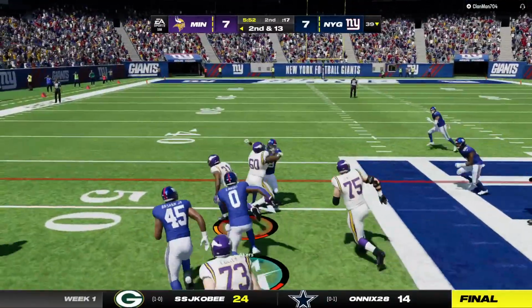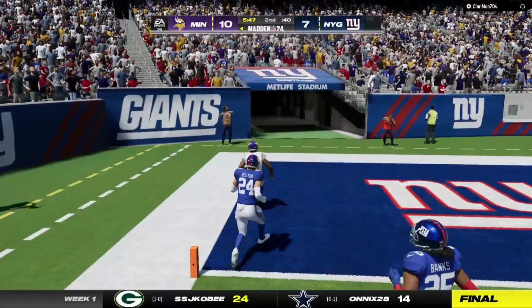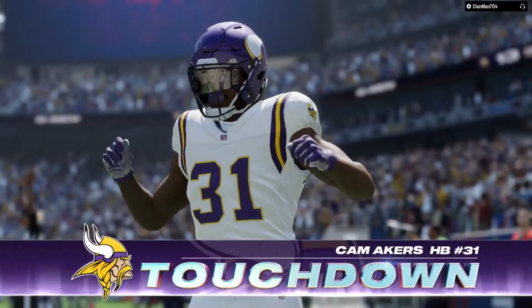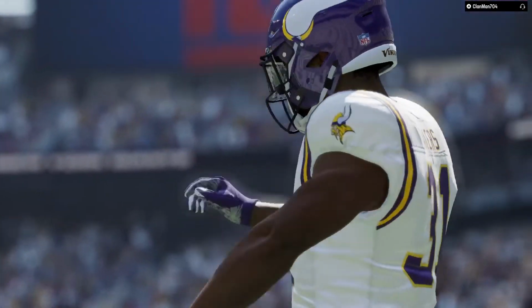They didn't get that done. This time they want to string together enough. There he goes, left side. Inside the 10. Touchdown, Vikings. Cam Akers, 61 yards. And the Vikings have taken the lead.